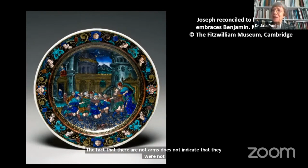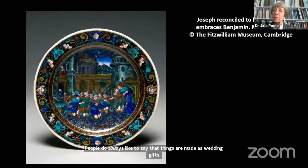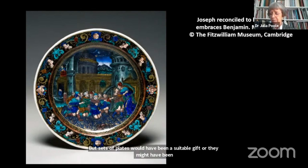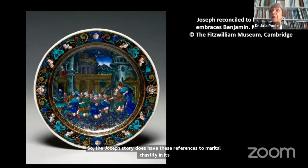People do always like to say that things are made as wedding gifts, but obviously people did give gifts for weddings and other occasions, and very often in France and in Germany during this period, gifts were in the form of standing cups with a cover on the top. But sets of plates would have been a suitable gift, or they might have been made by a married couple during their marriage and perhaps had their coats of arms put on them. So the Joseph story does have these references to marital chastity in its first scene and to childbirth and brotherly love. And it is possible that some of these plates could perhaps have been made to celebrate a wedding, perhaps to be used at a wedding feast.